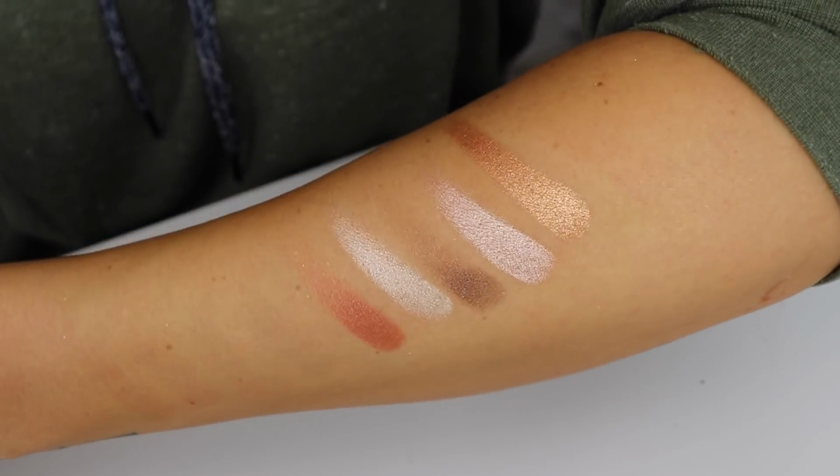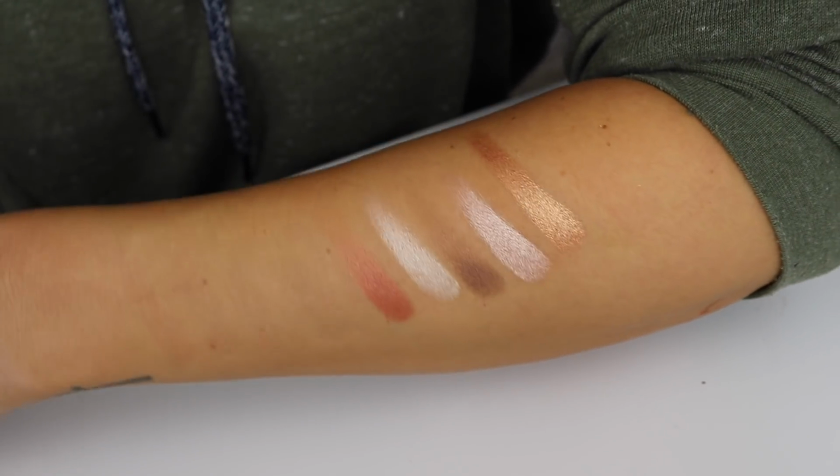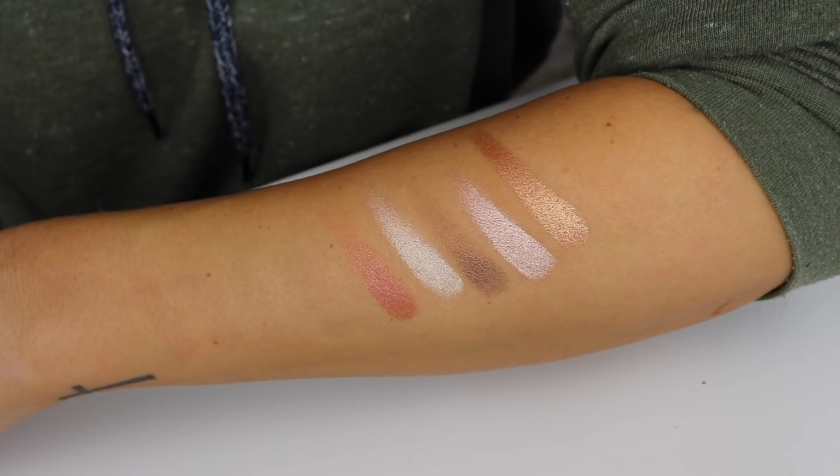I just haven't had luck in the past with Ofra's eyeshadow formula. I just feel like you're paying way too much money for what you're getting. Like the formula just never wowed me. The metallics were never metallic. The mattes never blended that well. I just was never a fan.